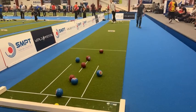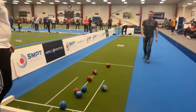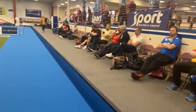Peter just under it as well, so he'll settle for 2. 2 to Pete Roberts, the end of the first end.